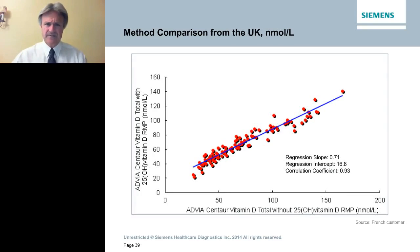In addition, there was a method comparison done in the UK. This is the Advia Centaur original standardization on the x-axis versus the RMP standardization of the Advia Centaur on the y-axis. And as you can see here, values less than 20 nanograms per mL read a little bit lower on the RMP standardization versus the original standardization for the method.